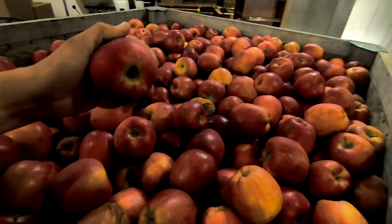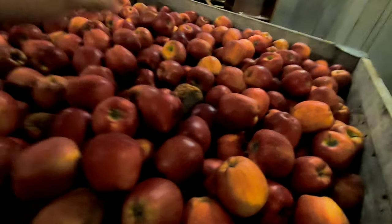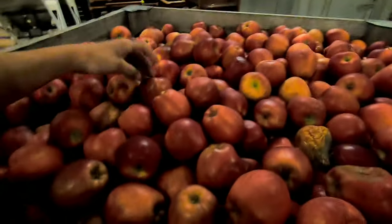So the apples aren't too bad. They're Red Delicious, and you've got a few rotten ones in there, but we'll just go ahead and throw those out. We are making vinegar, so it doesn't really matter. But as you can see here, they're still nice and firm.